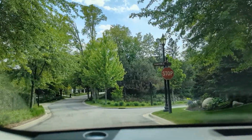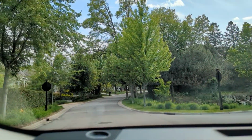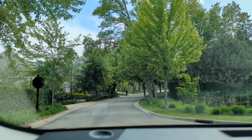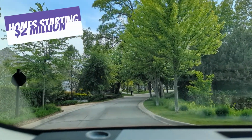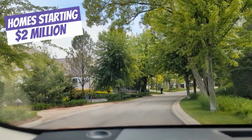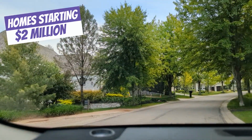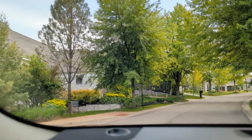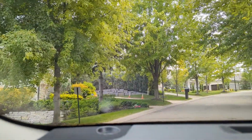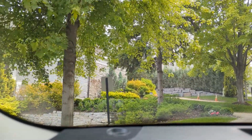So I'll just let the tour speak rather than me. Other than to get into this neighborhood, you're talking at least for a starter home about $2 million, and they go up from there. I'll see if I can get you some good views here. Just incredible.